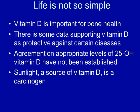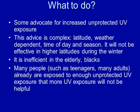Vitamin D is important for bone health. There is some data supporting vitamin D as protective against certain diseases. Agreement on appropriate levels of 25-hydroxy vitamin D has not been established. Sunlight, a source of vitamin D, is a carcinogen. What to do? Some advocate for increased unprotected UV exposure. This advice is complex: latitude, weather, time of day and season. It will not be effective in higher latitudes during the winter.